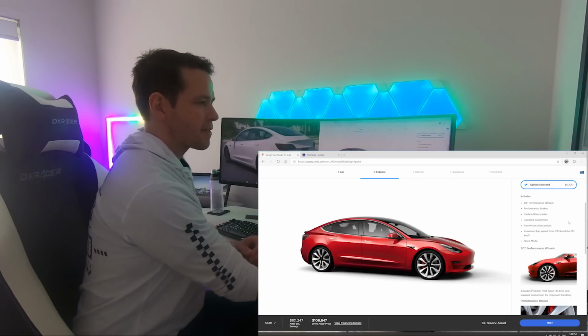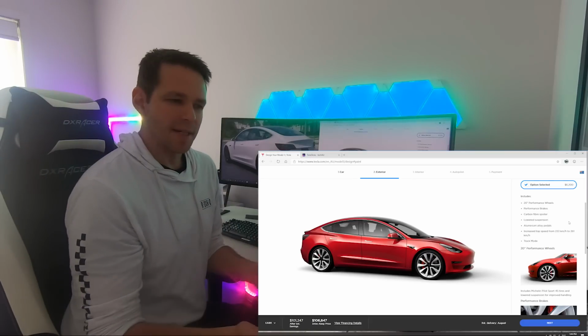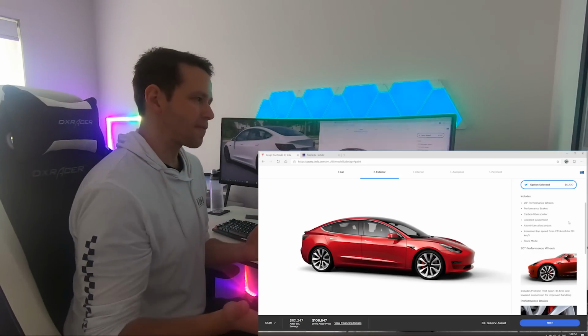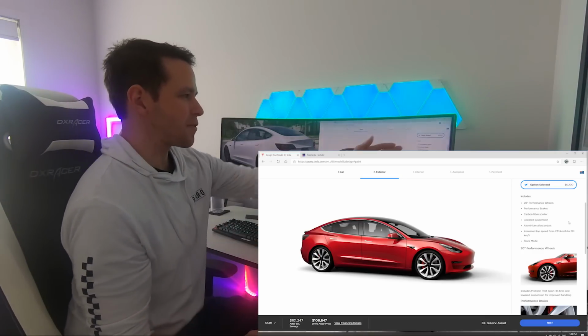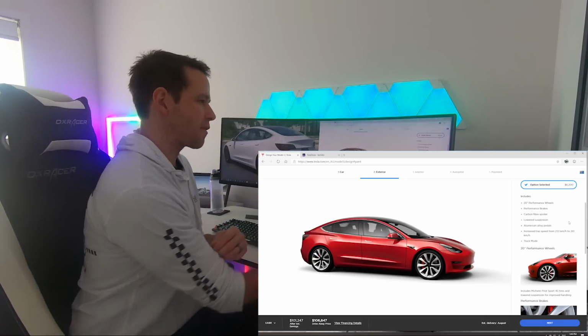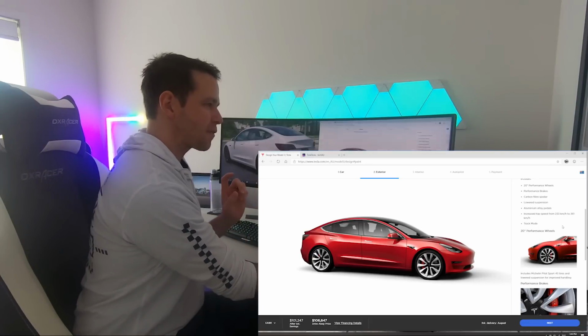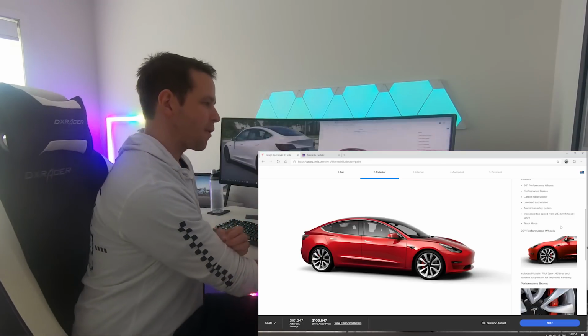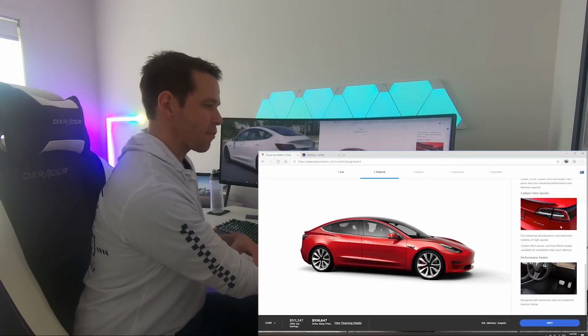The only other thing here is alloy pedals. So you've got, obviously being an auto, accelerator and brake. So I don't personally rate that as very much of an option. I wouldn't use that to justify much of the $6,200 upgrade here. Really, if you're talking about getting the absolute performance, the fastest Model 3 you can, that's when you're going to tick the box and be able to stop it with those big brakes.